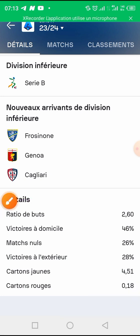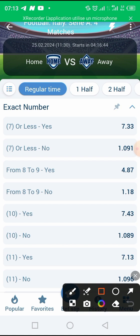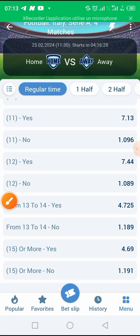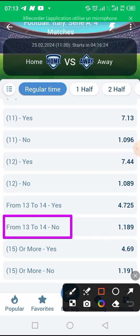So let's go back to 1xbet. Now here, this option is asking us the exact number of goals. We are not going to worry ourselves. We just come here and we select this option from 13 to 14.